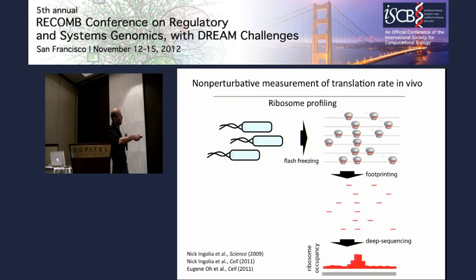And the reason was that we could watch as a ribosome went along a message whether it was speeding up or slowing down, and at which positions. In particular, if there was, say, a poor codon that was causing ribosomes to slow down, we would see an increase in density of the ribosomes there and the ribosome footprints, and then when we plotted the histogram, we would see peaks of ribosome density.